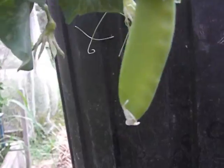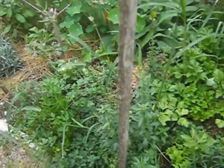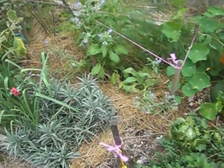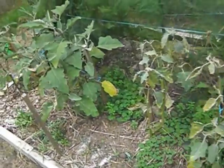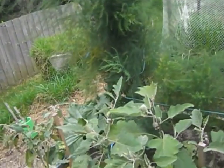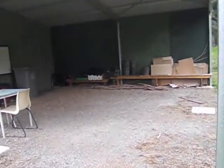There's some snow peas, just coming to the end of the season but still producing. There's a celery bed down there. Up the top of the frame there's some nasturtiums which you use in salad. Down the bottom there's carnations because we like our ornamentals, more flat leaf parsley. There's our eggplants that are just coming to the end of their season after a very successful summer. And at the back of that bed are asparagus.